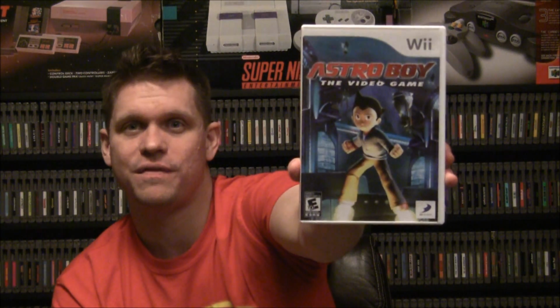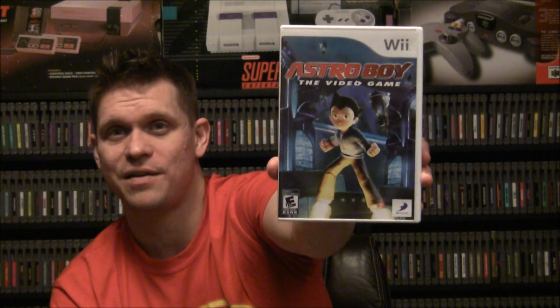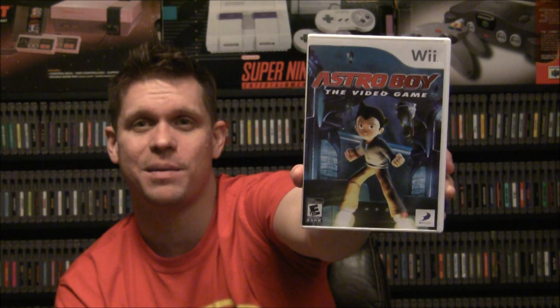This next one looks pretty cool, and this character is actually, in my opinion, where the design concept for Mega Man came from. I believe that it was borrowed, and it's Astro Boy the video game. Anyone who knows, he definitely bears a striking resemblance to Mega Man, and since Astro Boy came out in the 60s, I think Mega Man was a copy of it, but just a hunch, just a thought. This next one was a Nintendo published game, and only a couple bucks, and I'm told really good, and it's Excite Truck.